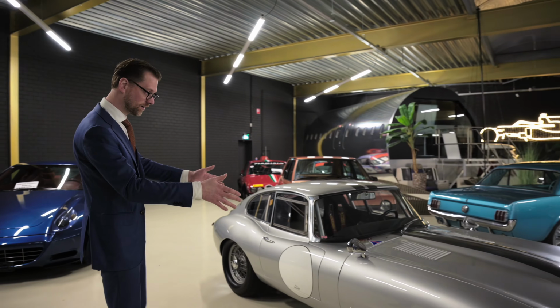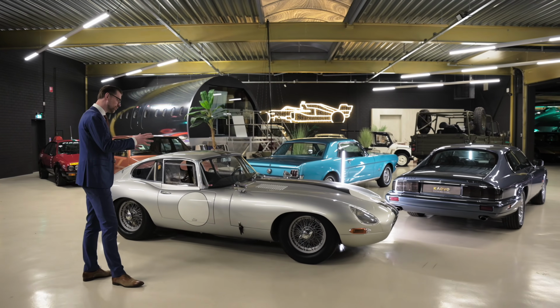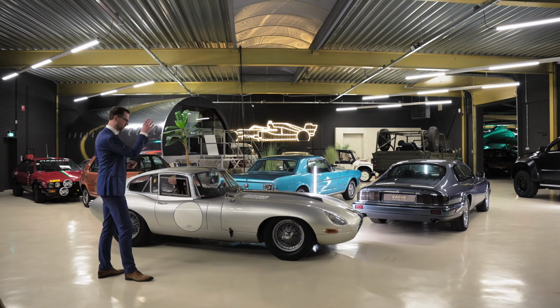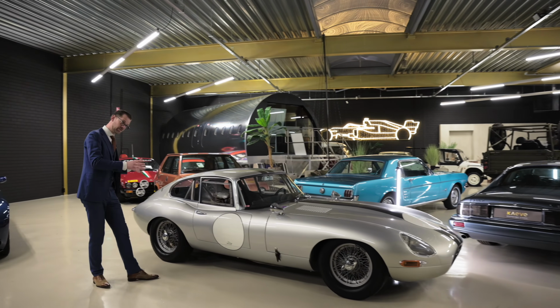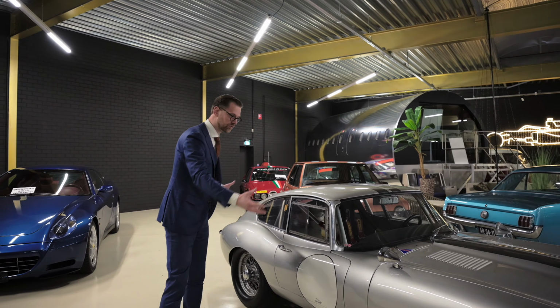The E-Type Jag here, or the XKE in the United States, was a true driver's car. It was a sports car. 6-cylinder engine up front, manual gearbox, relatively lightweight, and a superb, sexy, voluptuous shape.